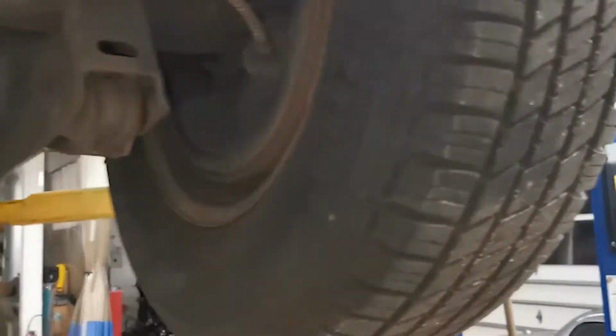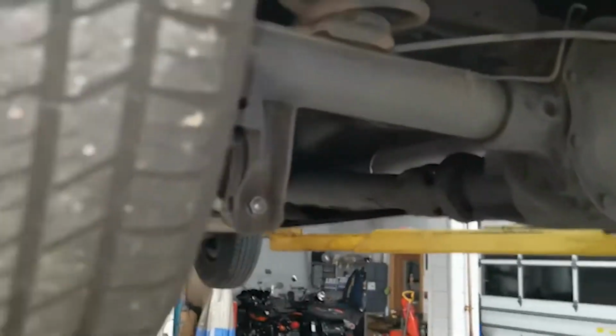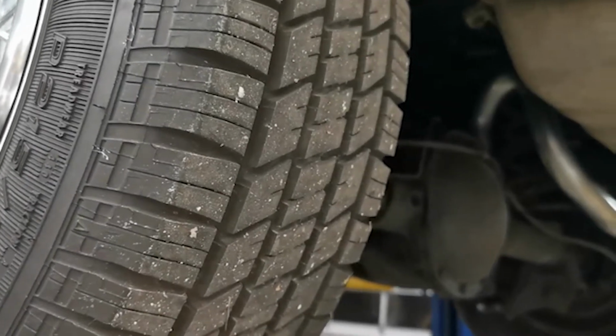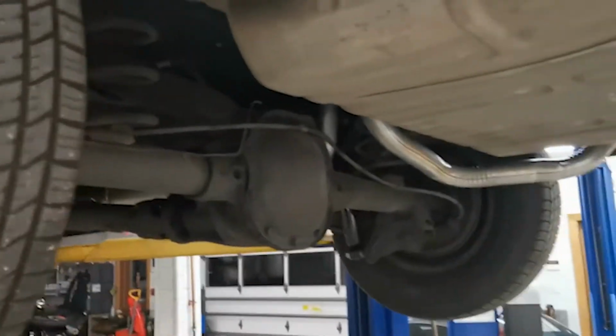While we're here, we'll show you the tires. Goodyear, white wall, excellent condition. And now that we looked at the underbody, we're making our way to check out the rear body panel. Incredible, stunning original condition. Not a hint of rust anywhere.